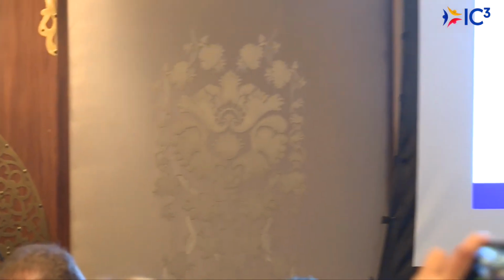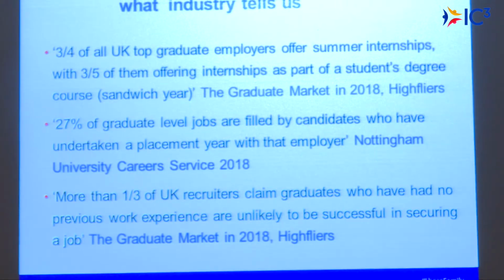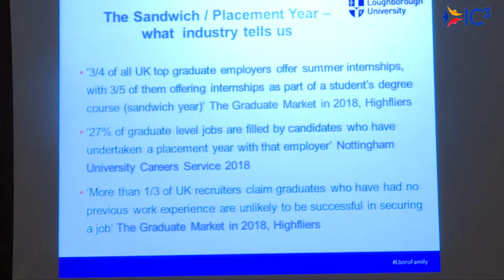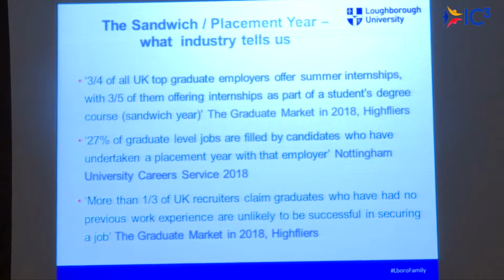What we've also looked at is how valuable these internships are for industry. Just referring to the first bullet point there, we can look at 3/4 of the top firms who are taking students offer summer internships, and a little bit more than that, 3/5 are actually offering them internships. So it's not that you're necessarily going to be working for a really small business. There are options to work for some of the big recruiters in the UK as well.